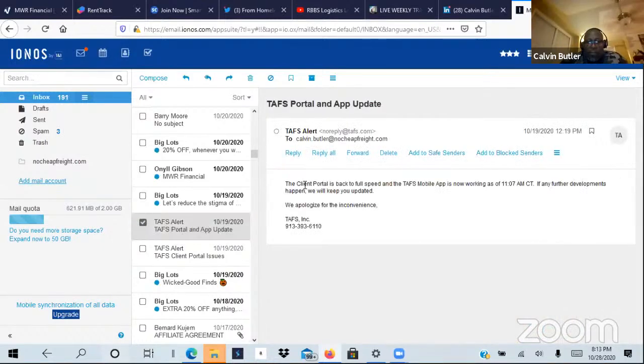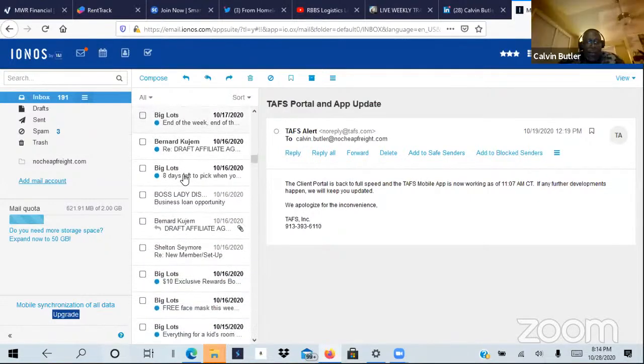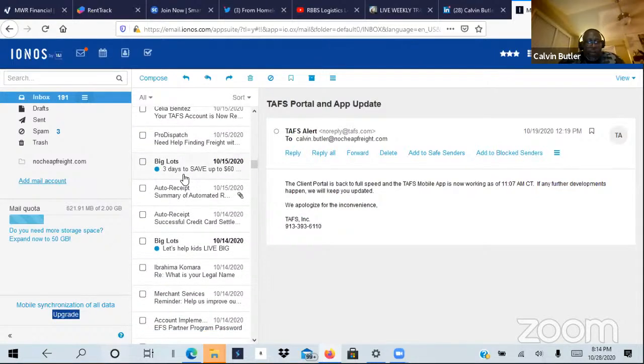Here's another one. The client portal is back to full speed. They was having some technical problems. I got a thing from them saying that their whole system had went down, and they was having some problems with it. But now they got it back up. This is the alert they gave me, and it said that the client portal is back to full speed, and the TAS mobile app is now working as of 11:07 a.m. Eastern Standard Time. Any further developments, we will keep you updated. We apologize for these things. All right. So they were dealing with some technical problems, and got some more stuff here from them.